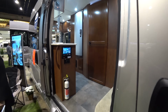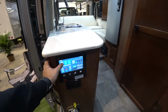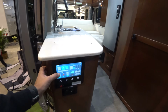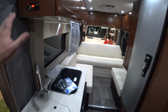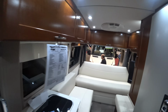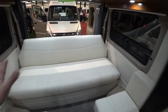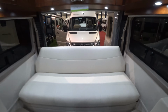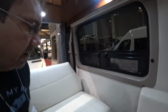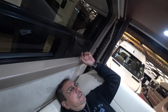We have a Lexor FL, and this also has the lights on the tablet, which all the Pleasure Ways have now. Truma Aqua Go, and this is pretty much similar to what we've seen. You can have 2 twin beds. Let me see if I fit sleeping east-west back here. Barely, but I do fit.